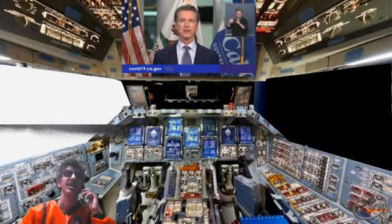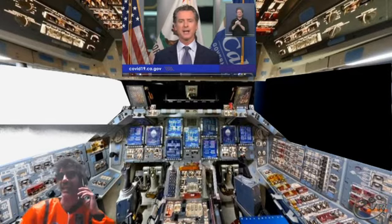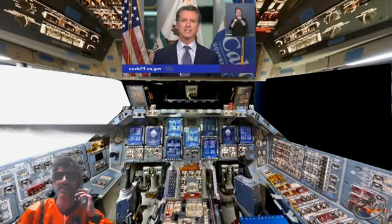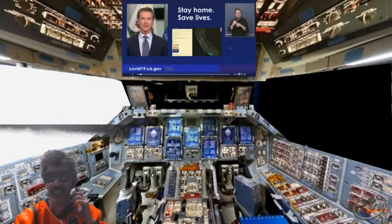A new site called COVID-19.ca.gov, a site that allows you to get more information about these testing sites. If you go to the COVID-19.ca.gov website, you can now find the location.